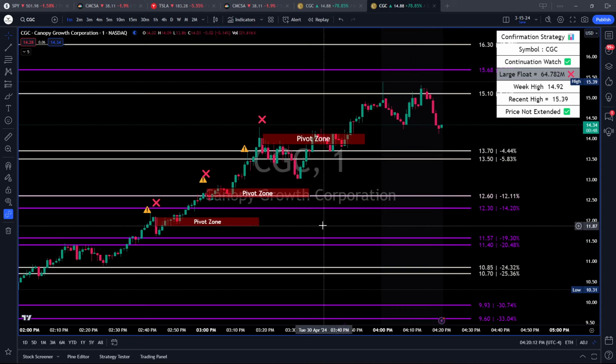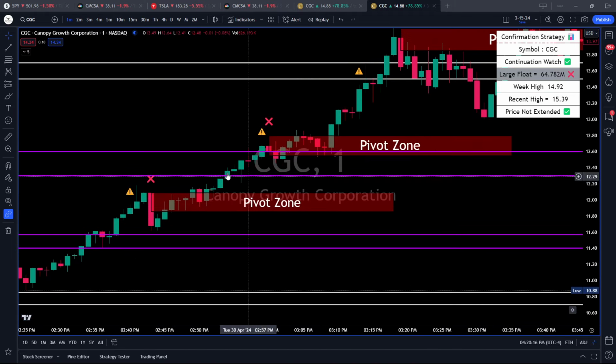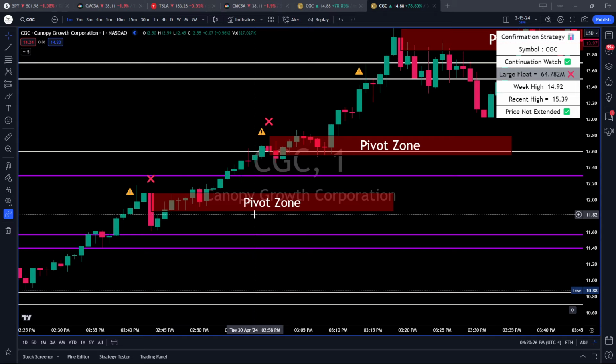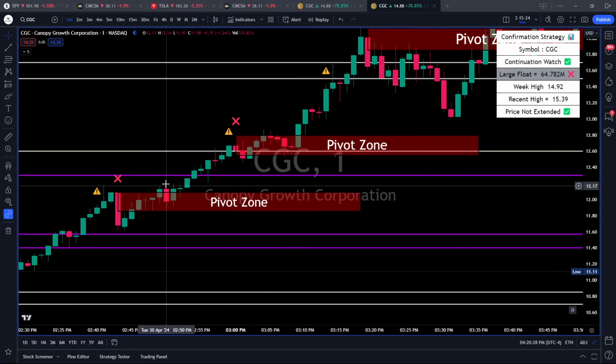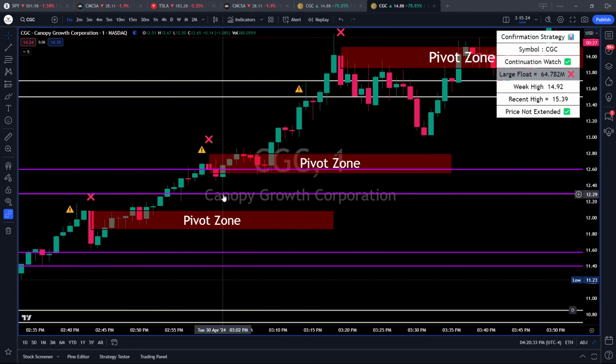If we close above that zone, you can see that is one of the rules here. So if you hover over this X, again, you'll see price exits the extended zone. This is our sell signal. Secure profit and watch for a close over this pivot zone for possible continuation. Okay, so we closed above, close back below. Okay, we get back out, close above, get back in, and look, now we're off to the races again.